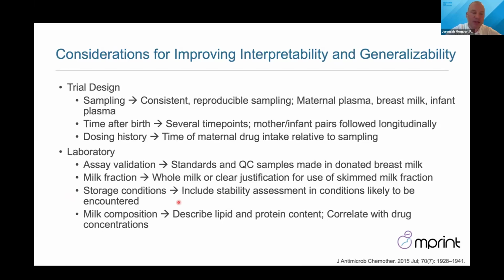So is it going to be at room temperature for a number of hours? Is it in the refrigerator or the freezer at home? When does it reach -80 in a research setting? All of those things can affect stability, and then also thinking about long-term stability. So if the sample sits in a freezer for 2 years before it's assayed, we really need to have 2-year stability data in milk along with it to show that the drug is stable, or at least account for degradation over time. And those types of stability studies can't really be sped up.